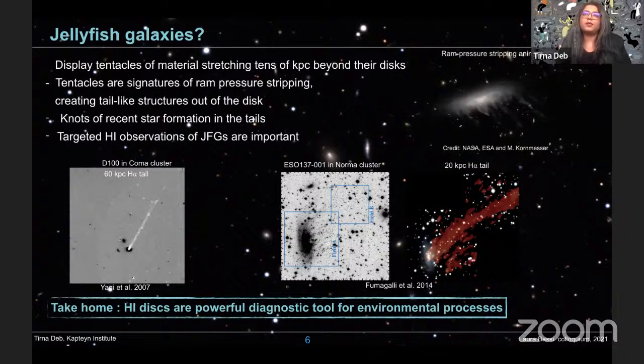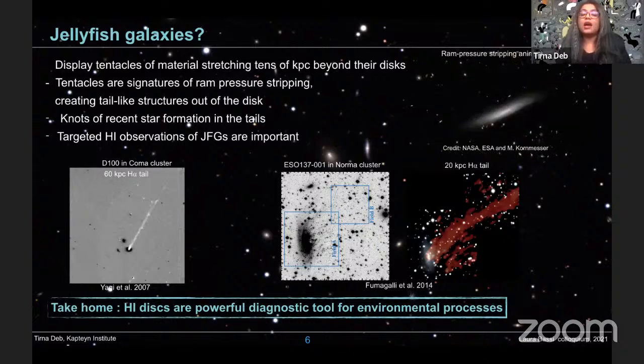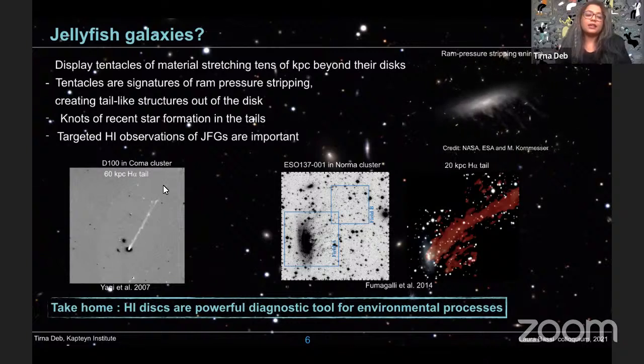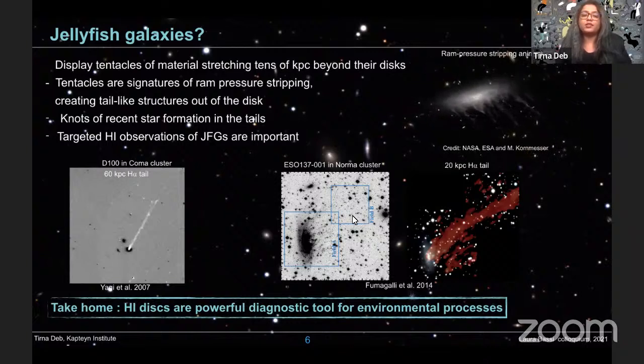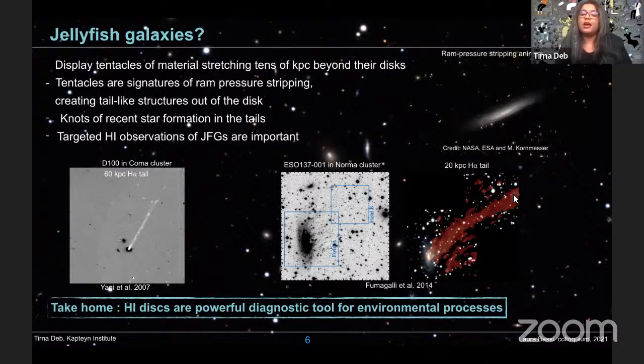Until recently, there were only a handful of jellyfish galaxies observed in the nearby clusters. But IFU has revolutionized this field, and now we have information about jellyfish galaxies in a lot of different clusters. Here we see some textbook examples of jellyfish galaxies: D100 in the Coma cluster, where we see a very long extended H-alpha tail coming out of the stellar disk. Here on the right, we see the famous example of ESO 137. Though in the HST image we do not see any obvious tail, when we look at H-alpha, we see a very dramatic H-alpha tail coming out of this galaxy.